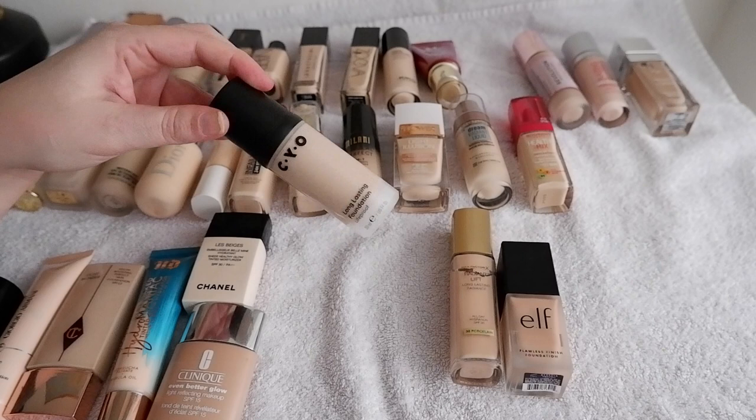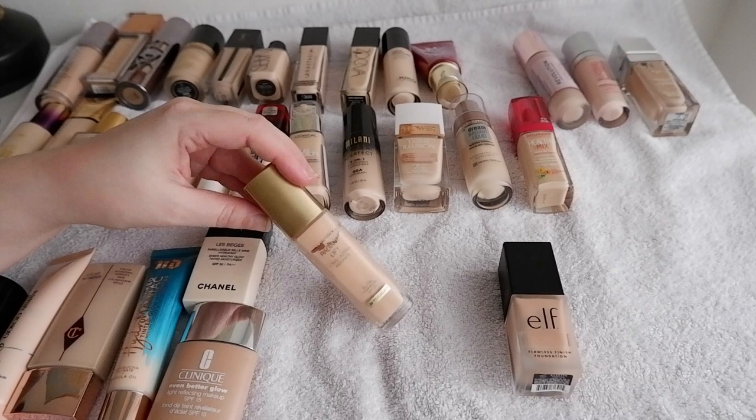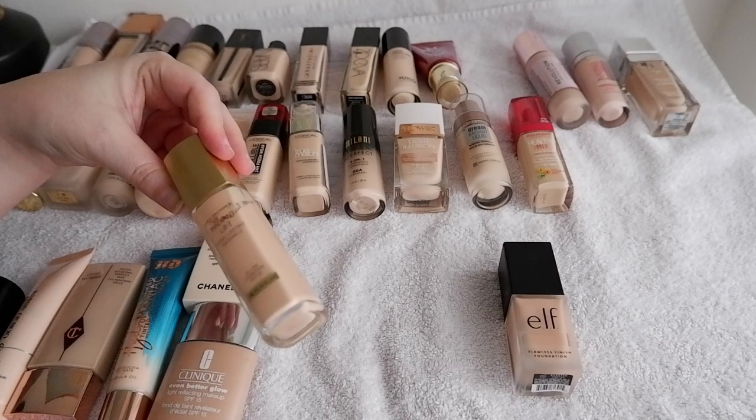I don't know why I bother trying Max Factor foundations. They're always too dark for me, even though this is a shade called Porcelain. This is way too dark, so this is gonna go.